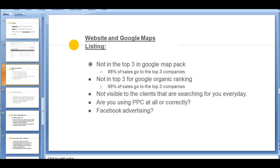So, website and Google Maps listing. If you're not in these top 3 of the Google Maps organic listing, you're not visible to the clients that are searching for you every day. We just looked at one search term called bath dentist. 1,300 people search that every month. What about dental clinic in Bath? What about teeth whitening? What about implants? All those search terms, there's hundreds, if not thousands, of searches every month going on, and you're not getting a look in because of some simple things that you should be doing.